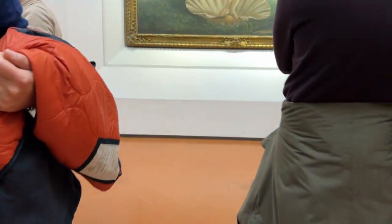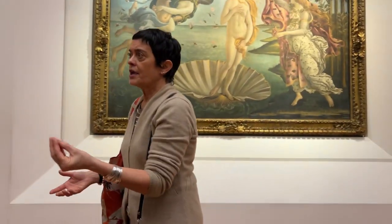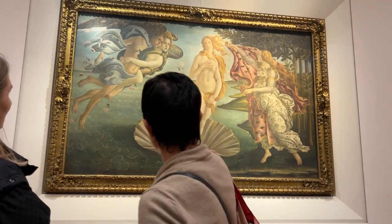And here is the main reason we visited today, the Birth of Venus painting by Botticelli. Isn't it just beautiful?